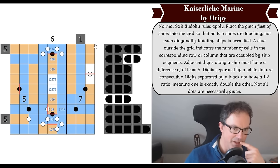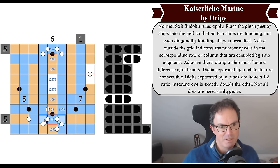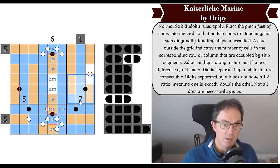It might be, but I'm not quite sure. I do know there's a 5 in one of those squares, don't I? I can't put 5 on a black dot. Oh, it's not going to be something like that, is it? Oh, yeah, that's interesting. Where does the 5 go in this box? And the answer is I don't really know, but I know it's not on a battleship, and I know it's not on a black dot.